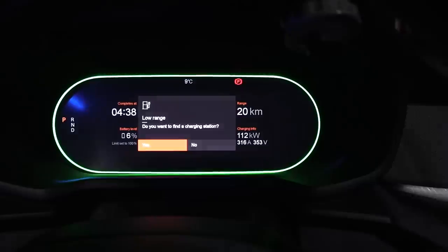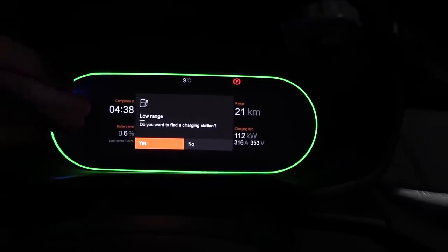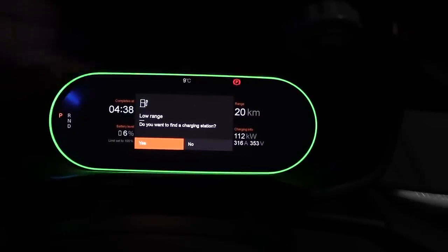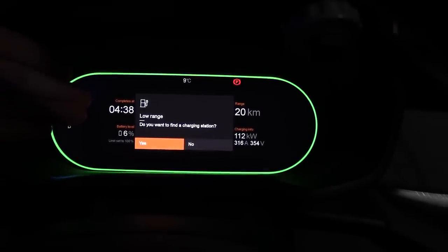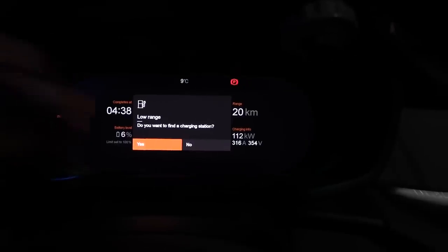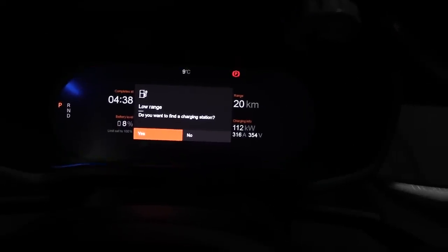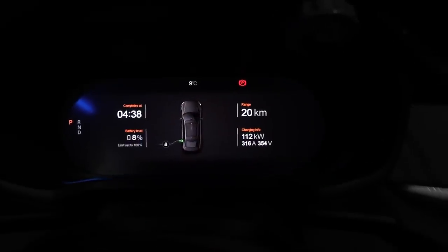Oh, the screen went off. Stuff like this annoys me. We are charging. The car should know that we are charging. Why is it bugging the user that we should find a charging station? This is bad. Bad user experience. No, you don't want to find a charging station. We are already charging here.